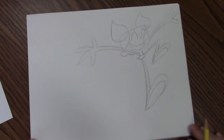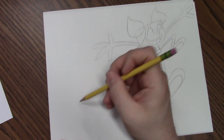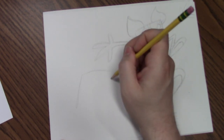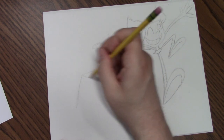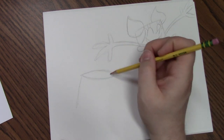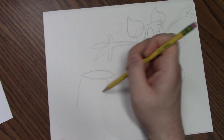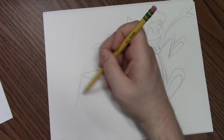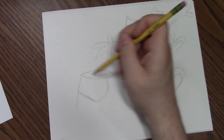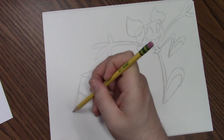All right, let's do Dexter. Dexter is basically all one piece. I'm just drawing a basic shape right now. We'll put in the details later. So we've got sort of like a long oval with a pointy end here. And then this will be his head, or his face rather, into a deep angle with a chin. Right. His body is going to be going down this way.